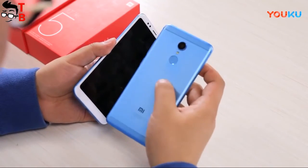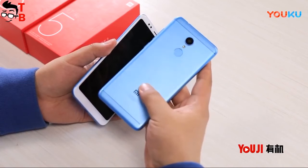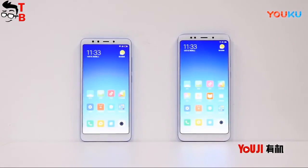In any case, Redmi 5 and Redmi 5 Plus are very good budget phones. They look amazing and provide good performance. I think that we have the best selling budget smartphone.